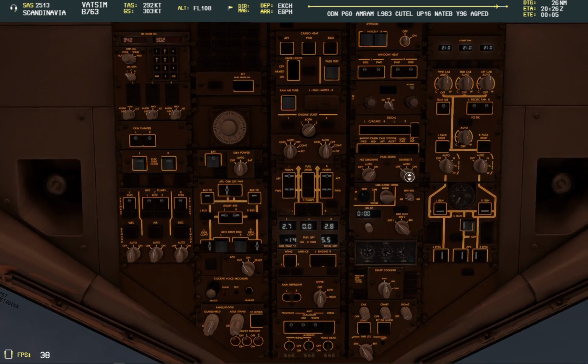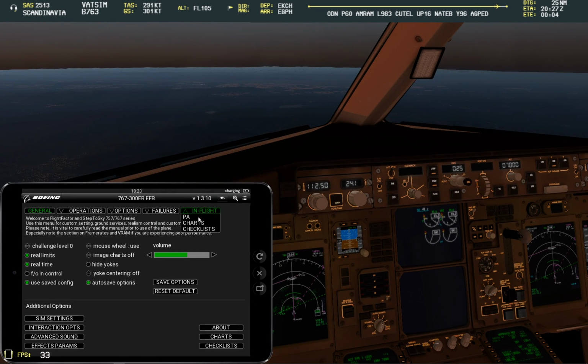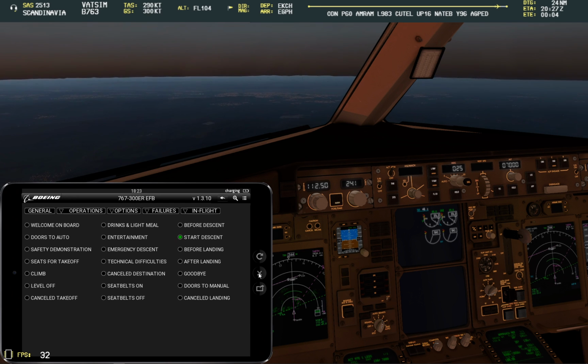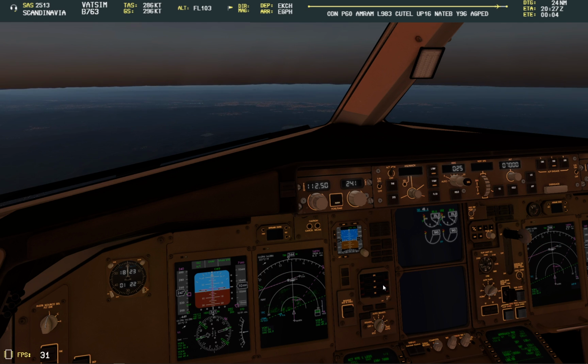Let's belt the gang. We switch on our landing, logo, wing, landing lights. We make our announcement. We would like to remind you that use of all electronic devices during descent and landing is prohibited as it may interfere with the navigation requirements.